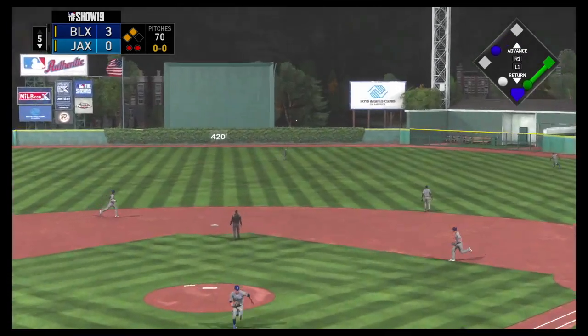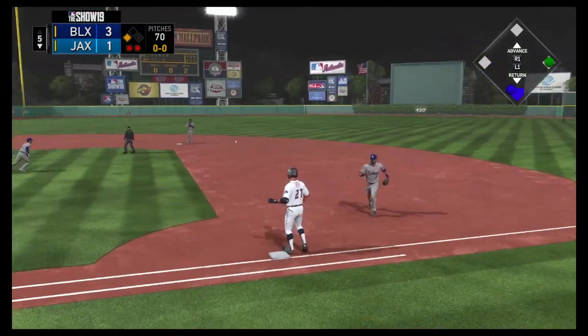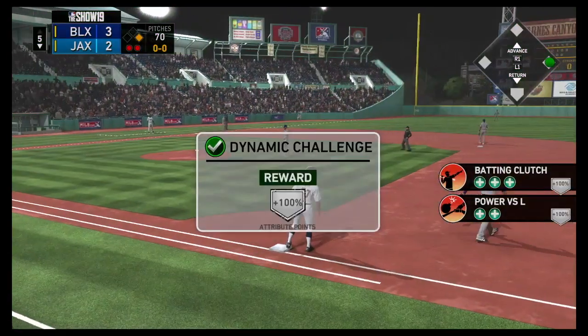Line drive to center field. And that's in there, base hit. And the second run is across to make this a 3-2 ball game now.